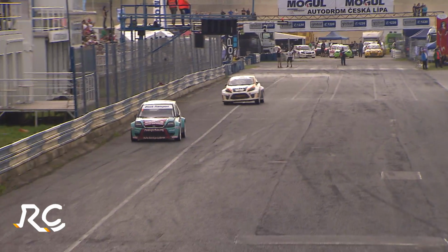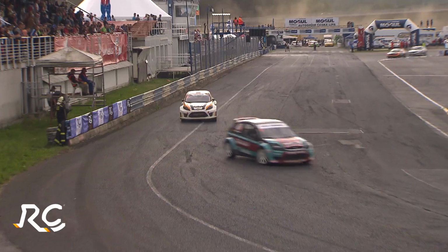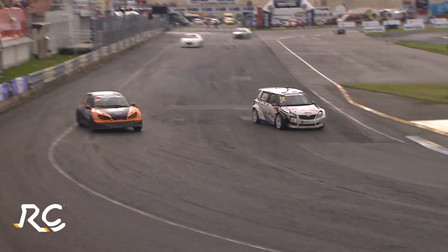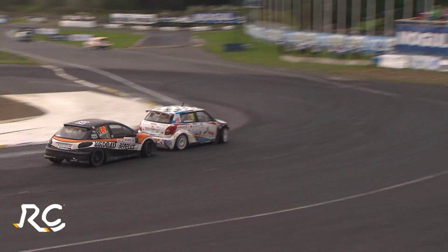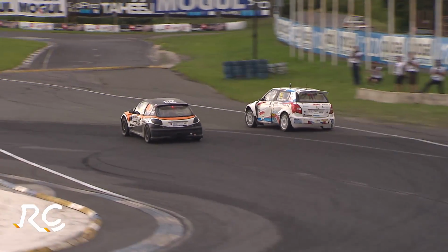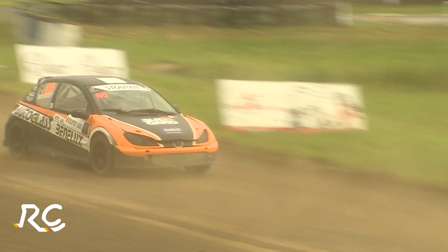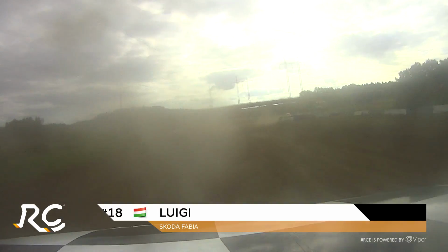Here's your leaders. Sven Seliger still ahead of Ties Haysen. And the battle is on for 3rd now. Bart Stouten in the 206 with Luigi diving to the inside in the Skoda Fabia. Through goes the Hungarian. That's a great move. And he holds on board with Luigi now.